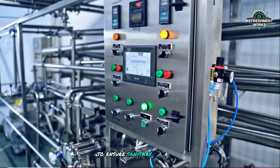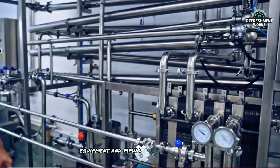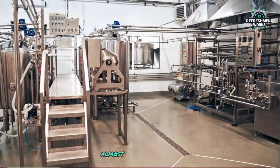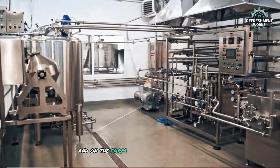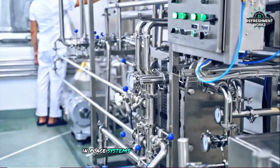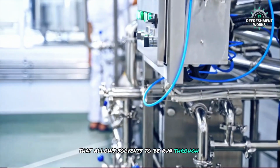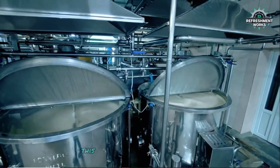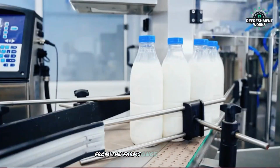To ensure sanitary conditions, inner surfaces of the process equipment and piping system are cleaned once a day. Almost all the equipment and piping used in the processing plant and on the farm are made from stainless steel. Highly automated clean-in-place systems are incorporated into this equipment, allowing solvents to be run through the system and then flushed clean. This is done at a time between normal influx of milk from the farms.